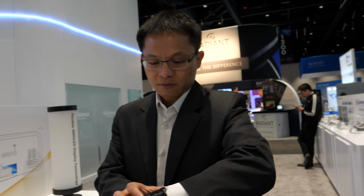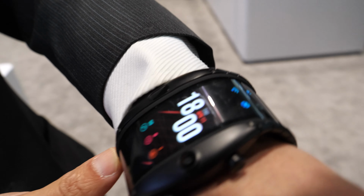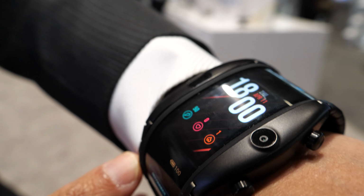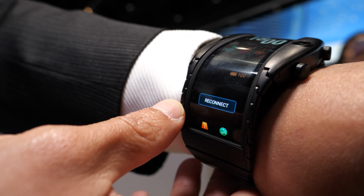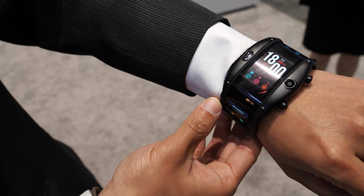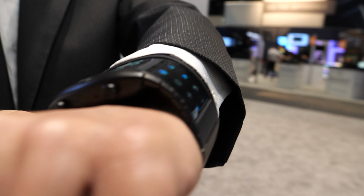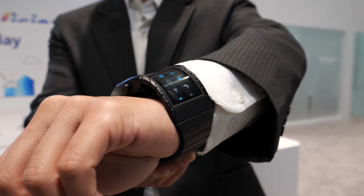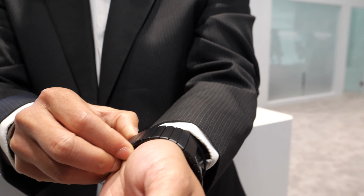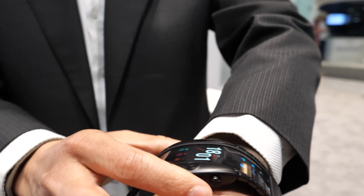So this is on the market? Yes, it's already on the market. It's optimized for a wearable phone, and it's not only about a watch. When you need to call your friend, you just connect it with your phone, and then you can call your friend. Can you take it off? Yes. So it's flexible and stable, mass-produced, and available on the market. This is the Nubia brand.